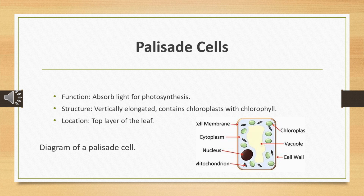Here's what they look like under a microscope. The picture provided shows a diagram of palisade cells with chloroplasts. Example: imagine palisade cells as solar panels on a roof. They're perfectly positioned to catch as much sunlight as possible.